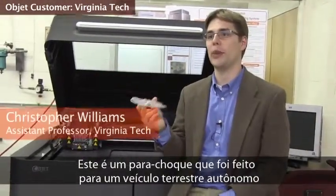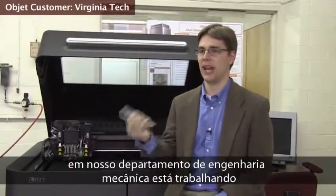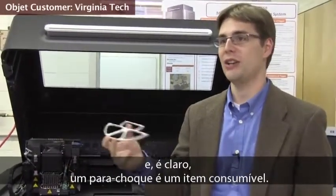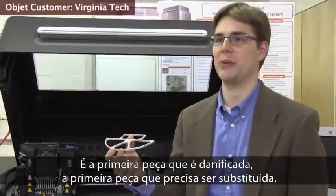This is a car bumper that was made for an autonomous ground vehicle that a research team in our Department of Mechanical Engineering has been working on. And this is the original aluminum piece that they used. And of course, a bumper is a consumable part. It's used over and over again. That's the first part that's damaged, the first part that has to be replaced.